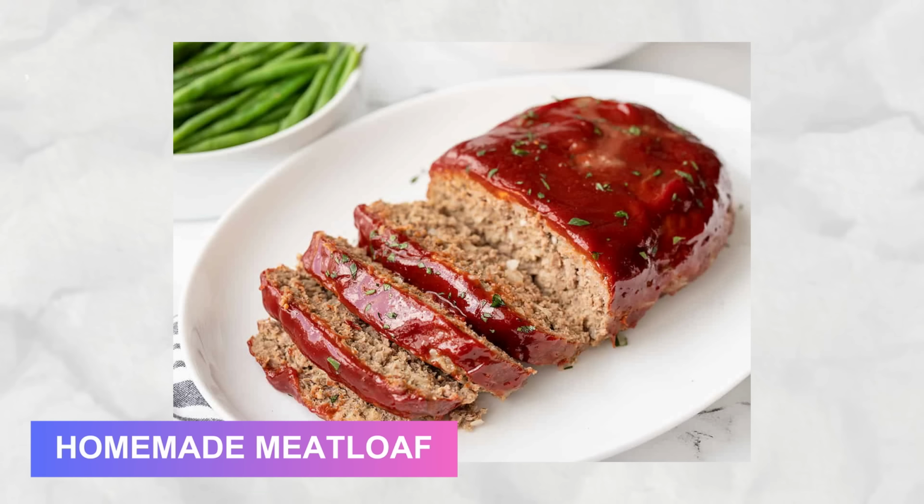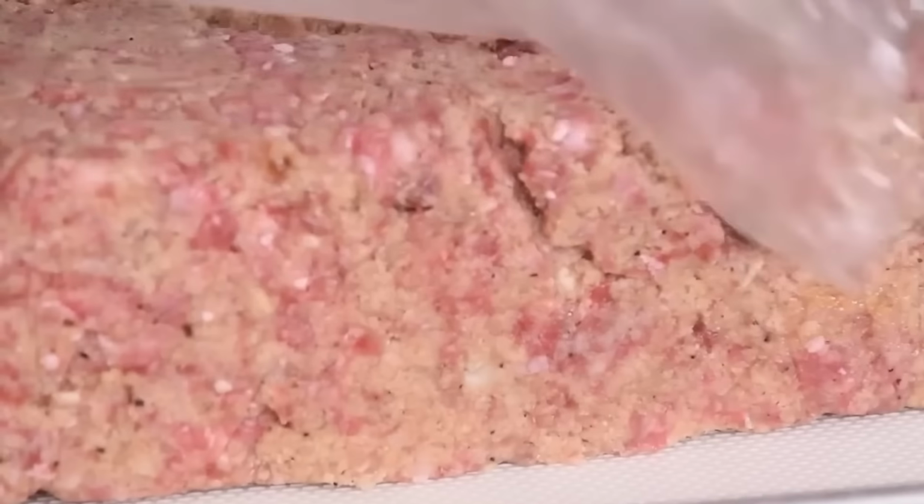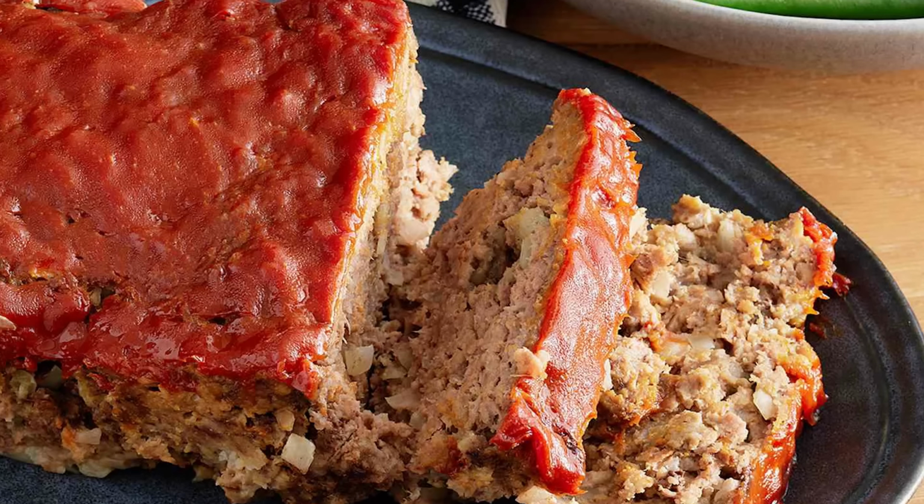Homemade meatloaf, the best-kept secret for stretching a small amount of meat into a full meal. In hard times, buying enough ground beef for the whole family was a challenge, to say the least. But meatloaf came to the rescue. That makes it sound like a superhero, but in a way it was.